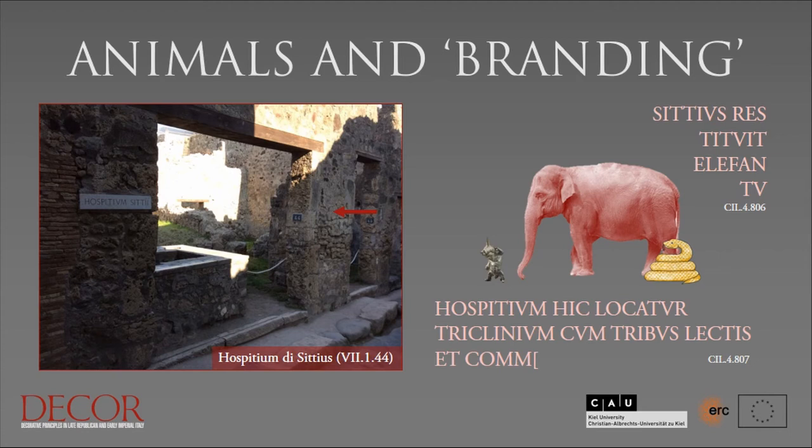The dipinto above the image reads, "Sitius restored the elephant," while below the animal's feet, the second text appeared. "In for let here, includes a triclinium with three beds and a comfortable something or other." The text breaks off. Thus, the dipinti suggest that the inn was in fact called the Elephant, and that it had been refurbished by its owner so that it could be rented out to potential lessees. These types of painted for let signs have been found elsewhere in Pompeii and were not an uncommon phenomenon.